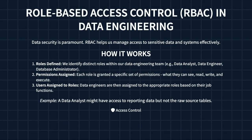Okay, let's talk about a really important concept in data engineering, role-based access control.